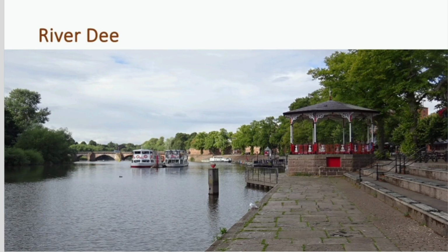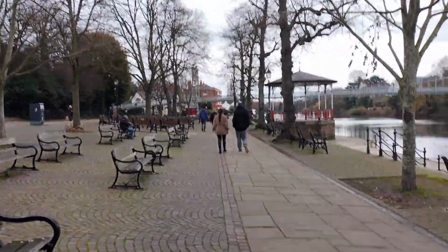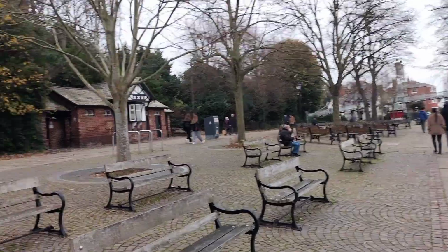So, coming in at number 4, I recommend you take a walk along the wonderful River Dee. Now, if you're too tired to walk, you can see some boats in the back of the picture there. You can actually take a boat ride for about half an hour to an hour, or you can go on a longer one for about 2.5 hours. Now, I've taken another video just to show you what it's like. Now, I've come in the winter, so it doesn't look the brightest, but when you come next year in the summer, I'm sure it'll be a lot nicer.